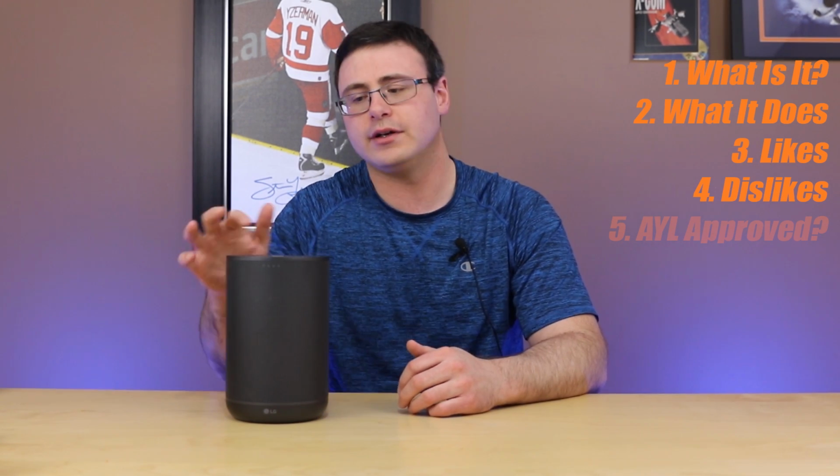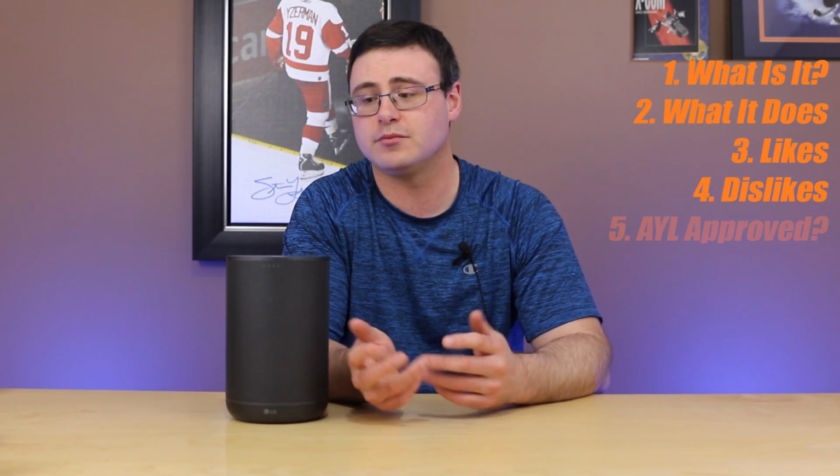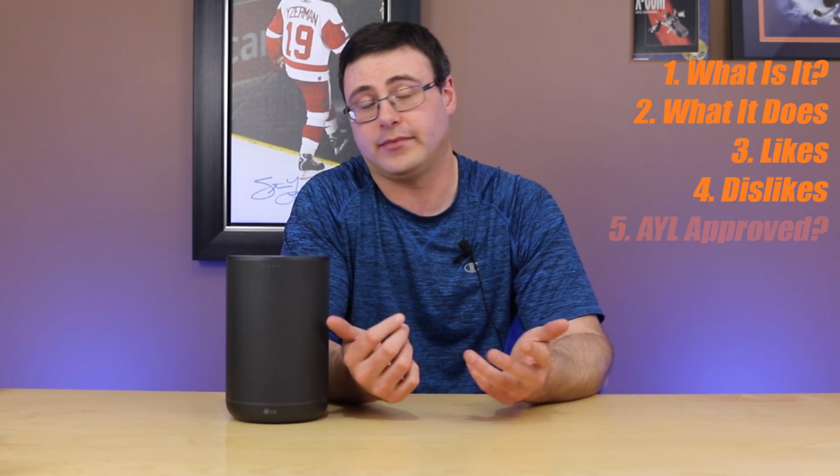Another thing I'm not in love with is the Google Assistant button on the top here. It just didn't seem to make sense to me that it was a button at first, but once I got used to this, there's no problem there.